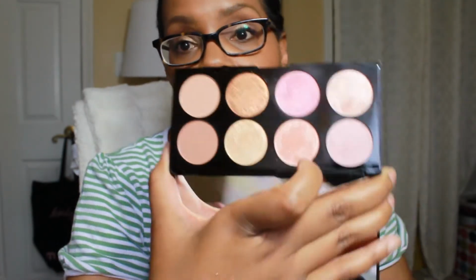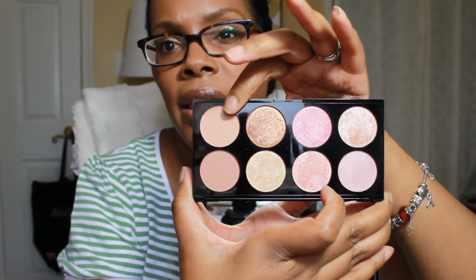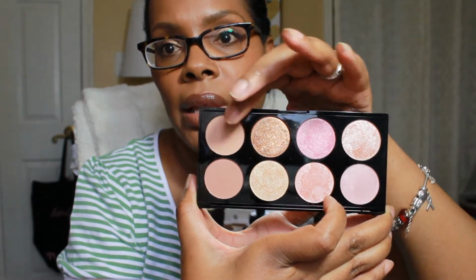And I think I actually even used that one as a cheek color. Don't know what I would do with this one. I'm not quite sure. But the other ones I would use as highlight colors. That one I think I would even use to set my eyelids. These two right here.